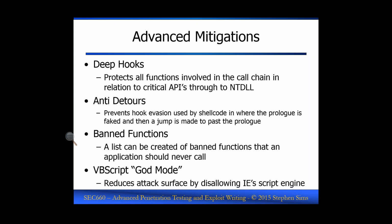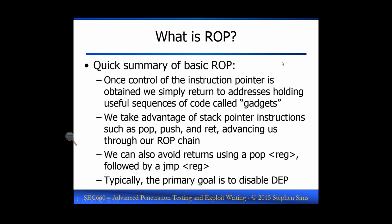Banned Functions allows you to create a list of banned functions that should never be allowed to run in an application. This is taken from Microsoft's Security Development Lifecycle, banned.h. VBScript God Mode is something that came out not too long ago. Once you could get into that, you could do anything you wanted. In EMET 5.2, they block that now by disallowing the IE script engine. So very cutting-edge controls they're adding. So I'm going to use something called return-oriented programming, which I know a lot of you are probably familiar with, but let me quickly describe what it is for those of you who are not familiar.